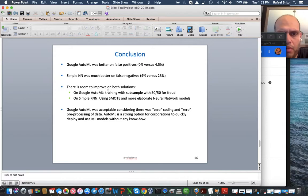So for both solutions, there's a lot of room for improvement. On AutoML, if I upload my subsample with 50% fraud to do the training, I guarantee you'll get much better results. And on my single neural network, I could use other techniques like SMOTE or more elaborate network models to come up with a higher accuracy. The net of this study is that Google AutoML was really acceptable for corporations that have zero understanding of machine learning, and was pretty plug and play to start to use machine learning in their businesses.